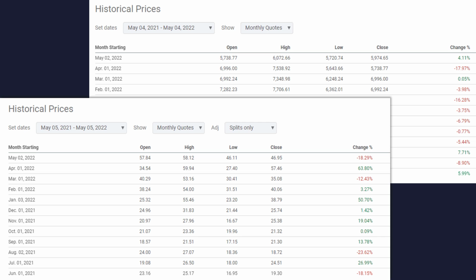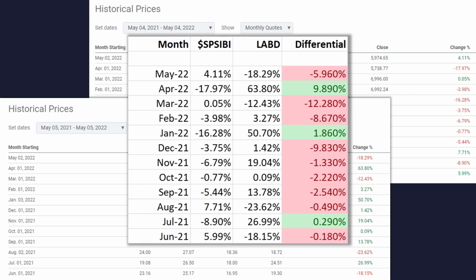So if we take a look, we've got the S&P Biotech Index on the top, and we've got the LABD at the bottom here. You can see it tracks fairly closely, but when we really take a look at the differential, here are the numbers. There were only 3 months out of 12 where the LABD actually performed as good or better than the underlying. 9 out of the 12 months, it underperformed what it should have, and you can see March of 2022, a 12% differential. So you're not getting the exact movement, which makes these things a little bit more risky.